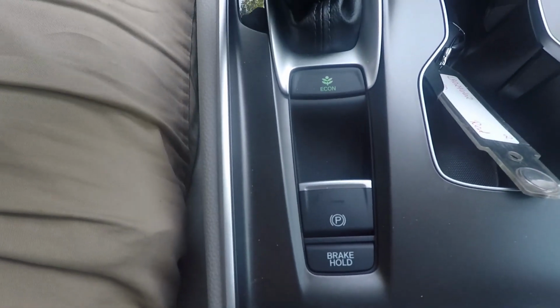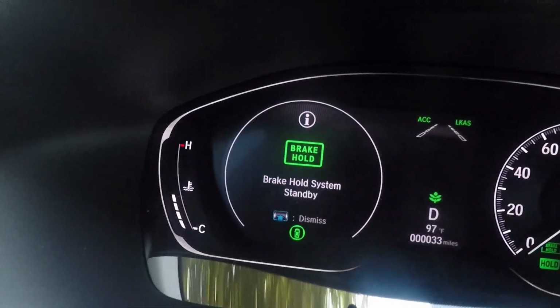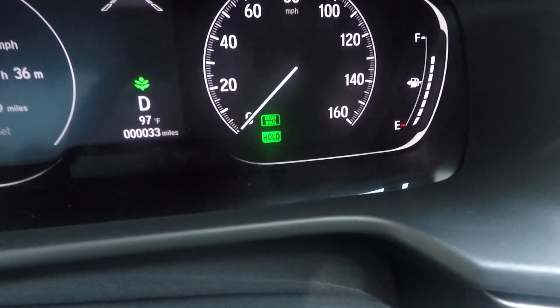All right, so I throw the car in drive, right? My car is in drive, and I'm gonna hit the brake hold button. And when I do that, you're gonna see it says brake hold here, and it's gonna say brake hold, and it's actually gonna say hold down below that.